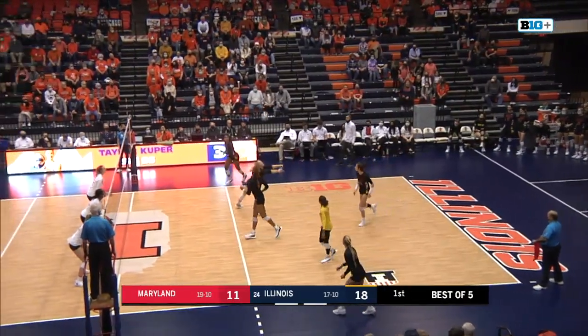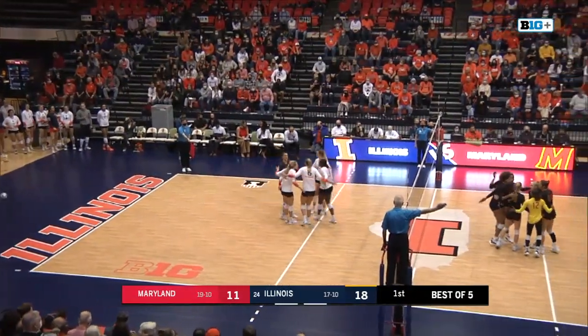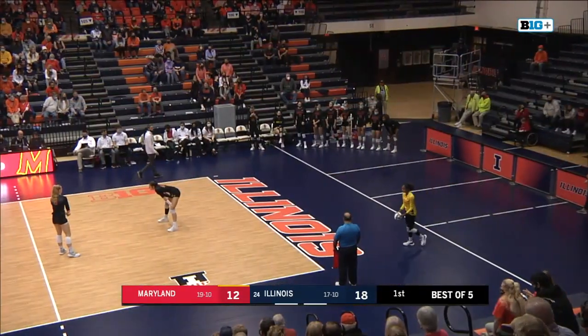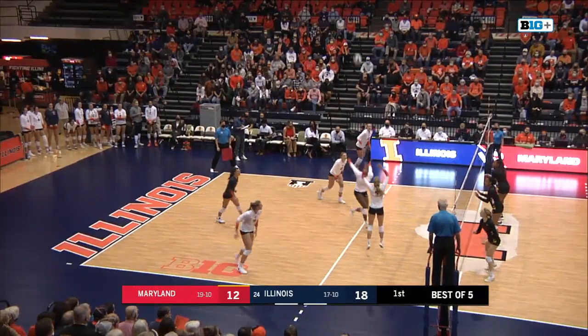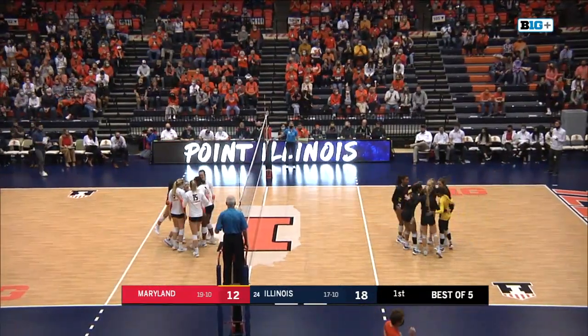Sire puts it up high. And this will be a bump set to Nunji, Porica puts it away for the Terrapins to try and stymie the run. She won it on that serve. It was a wicked serve and not a great pass, but they have that outside hitting for Maryland. And Kennedy Collins was wide open in the middle on the quick.